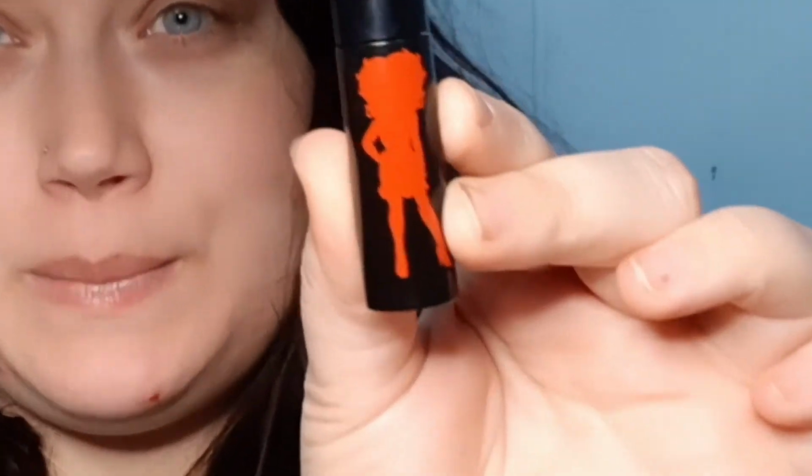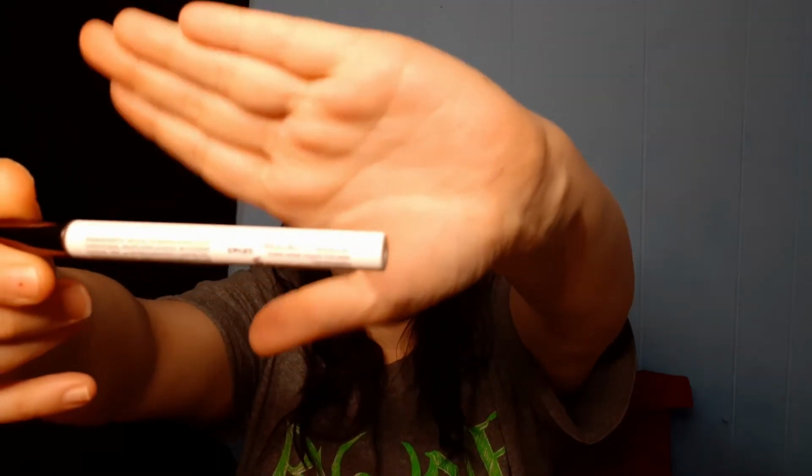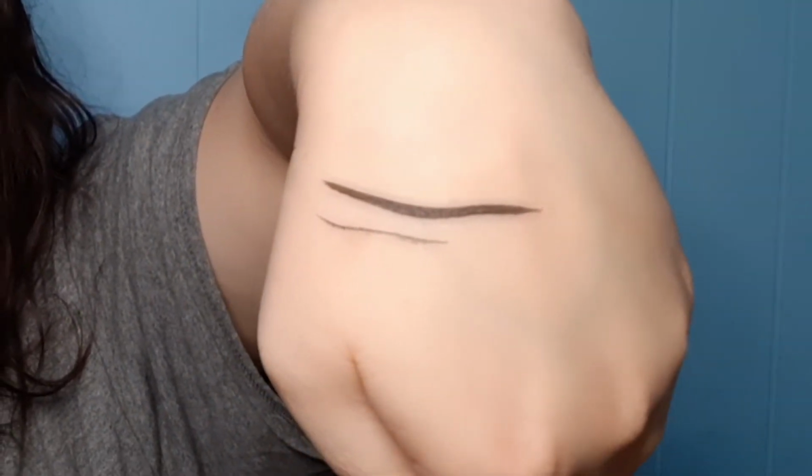Very cool. Oh, what's this, black? I thought this was brown. What color is this? This has coffee, but it actually looks pretty dark. Alright. Got some Betty Boop mascara. Love it. Got some primer for my face. I have some number 7 Booster Serum firming. And the rest are eyeshadows.